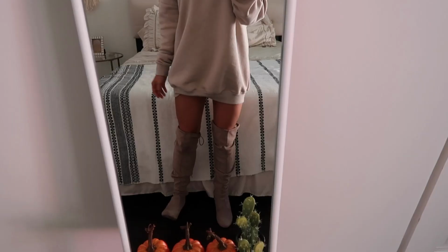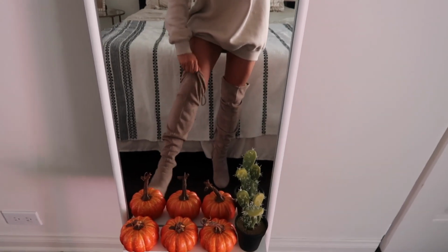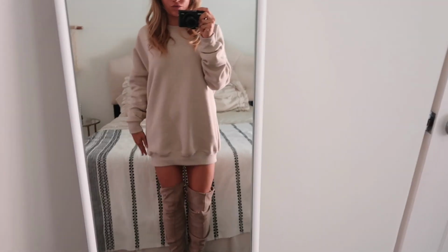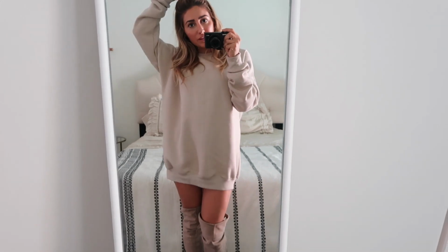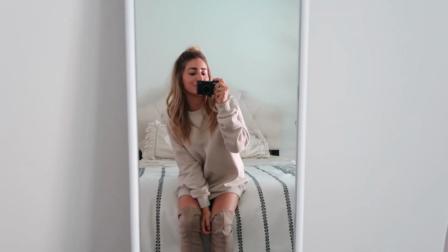It's gonna be hung behind the bed. It's not gonna stay there, but it's not so pretty. But this is today's outfit. I have these Chinese laundry boots. This is from my last year clothing haul. It's a sweatshirt dress. And then I just did this because my hair is a little dirty.